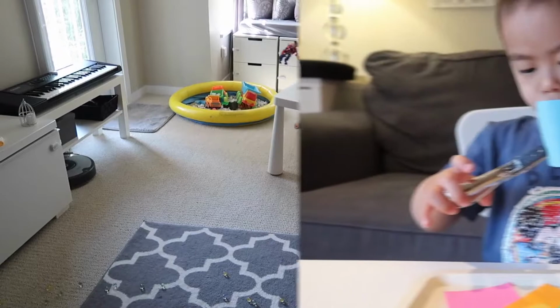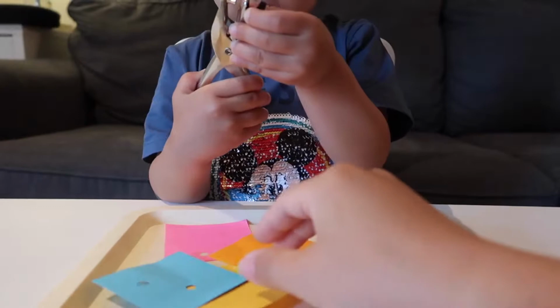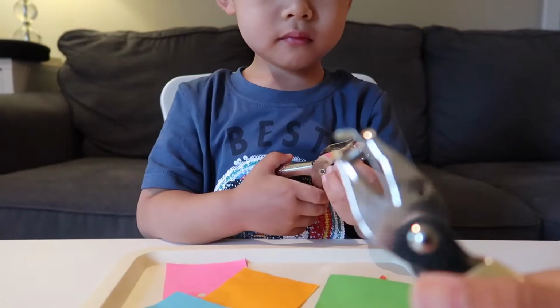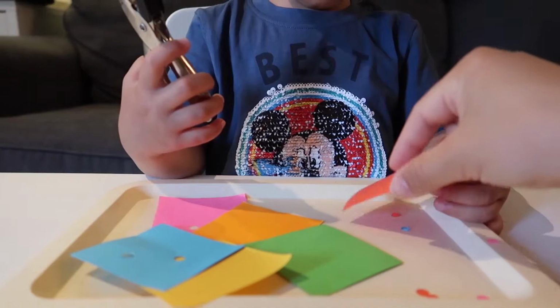So for today's activities, I just provided some color paper, small ones like this. You can use whatever paper you have, but just not too thick. And I give him a hole punch. You can get this at the dollar store. I had it at home before for my arts and crafts. And then he just punches a hole. Can you show mommy how to punch the hole, please?